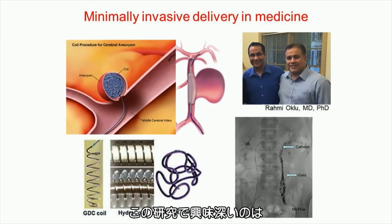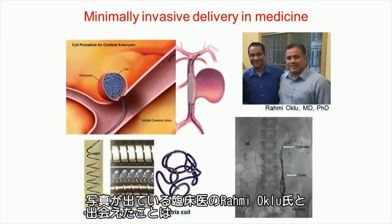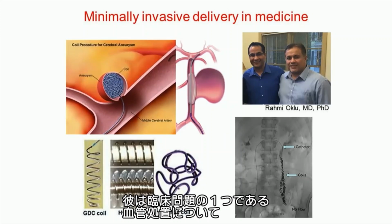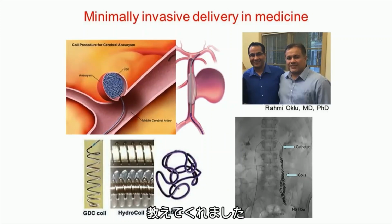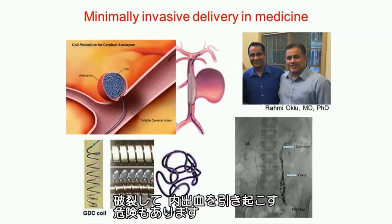Now, the story is actually interesting because I spent many years at hospitals directly interacting with clinicians, and I was lucky enough to interact with a clinician who's shown here, Rami Oklu, who introduced me to one of his main clinical problems, which is trying to treat blood vessels. And in the picture in the top left hand, you see an aneurysm, which is a weakening of the blood vessel that allows bulging, and sometimes this even bursts and causes internal bleeding.